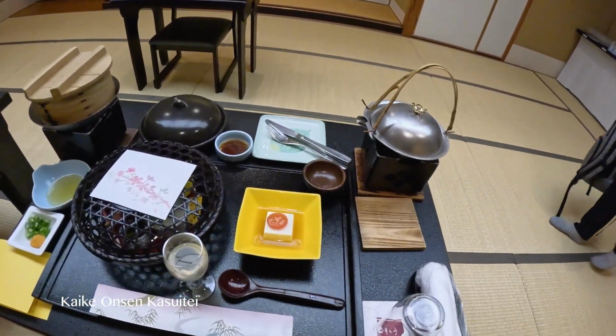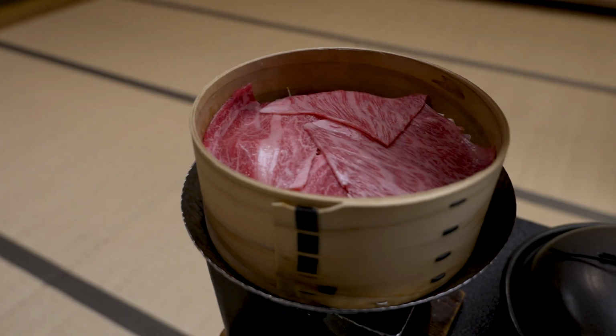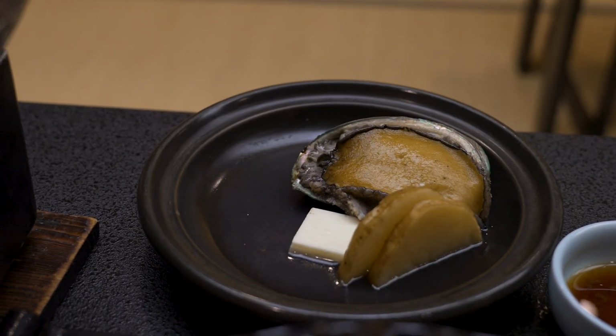Back at the ryokan, an incredible multi-course meal was waiting for us. There was so much fresh seafood, local vegetables, Tottori wagyu, and I also got to try awabi, abalone, for the first time.